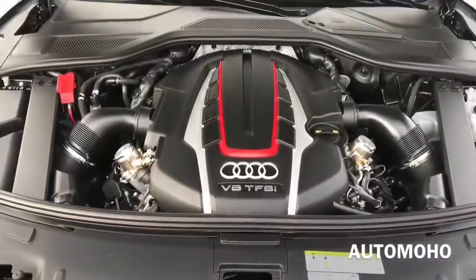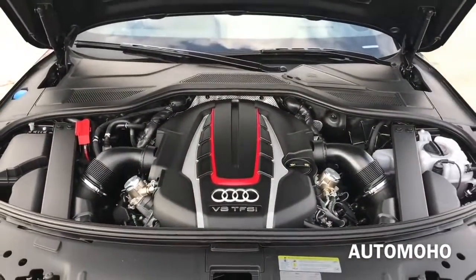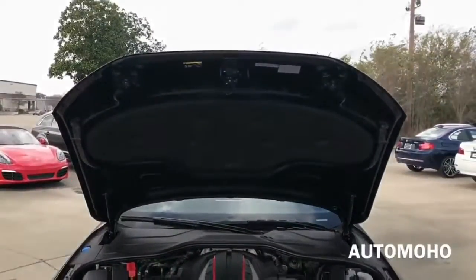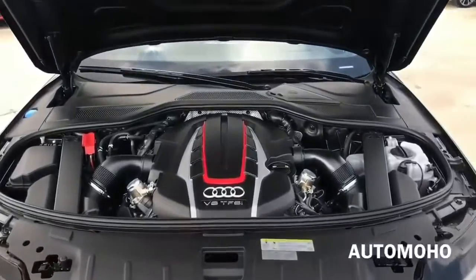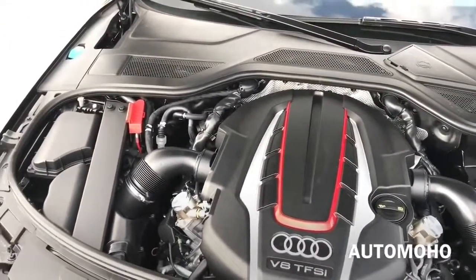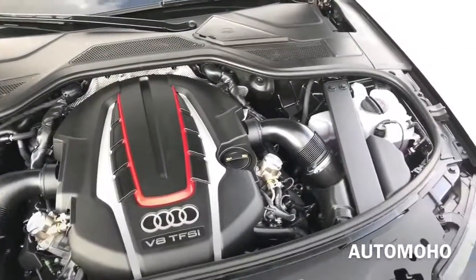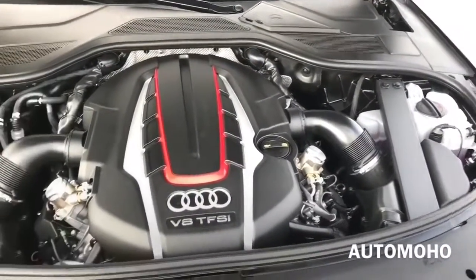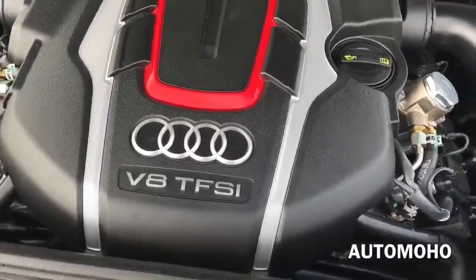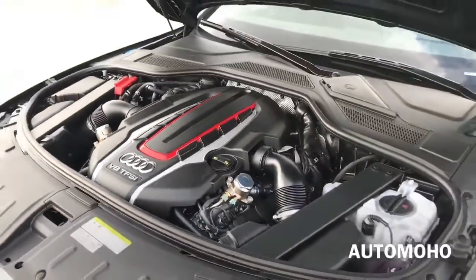Under the hood is a 4-liter TFSI supercharged V8 engine with an 8-speed Tiptronic transmission with steering wheel mounted paddle shifters. Quattro permanent all-wheel drive system with sport differential. It is pushing out 605 horsepower and 516 pound-feet of torque, or 553 pound-feet of torque with overboost. Can hit 0 to 60 in just 3.7 seconds.